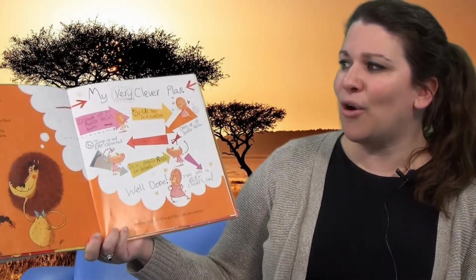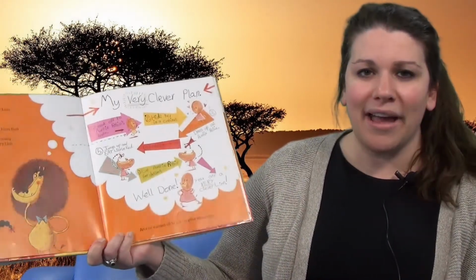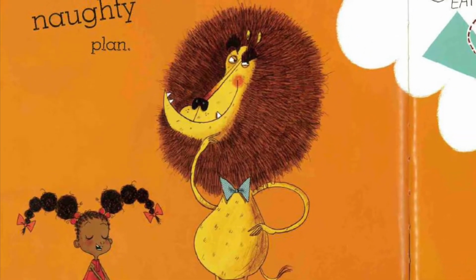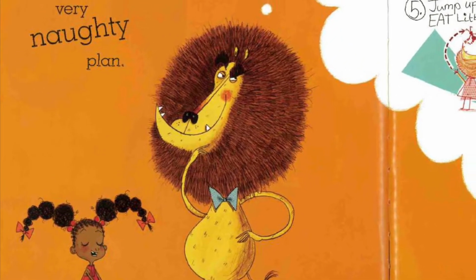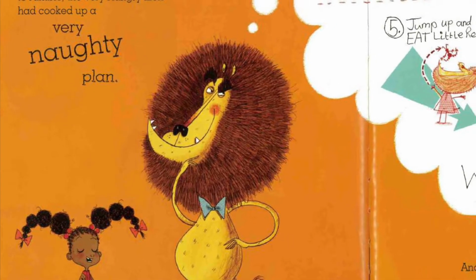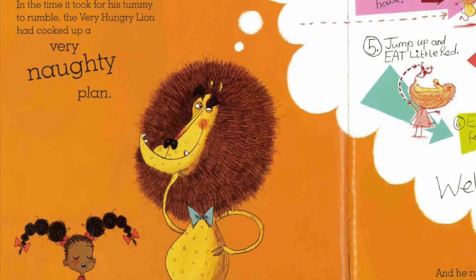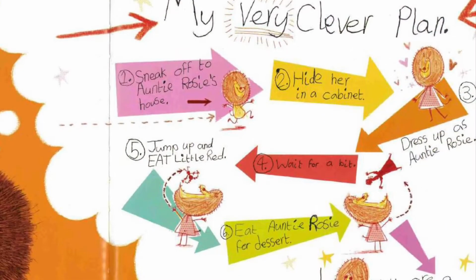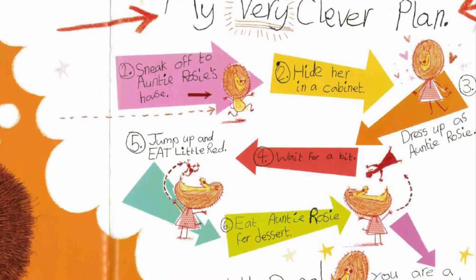"Oh, hello," purred the lion. "Where are you going?" "To visit my auntie who is covered in spots," said Little Red. In the time it took for his tummy to rumble, the very hungry lion had cooked up a very naughty plan.